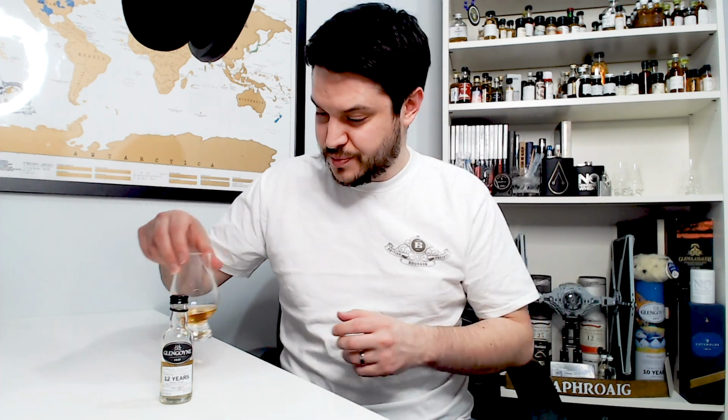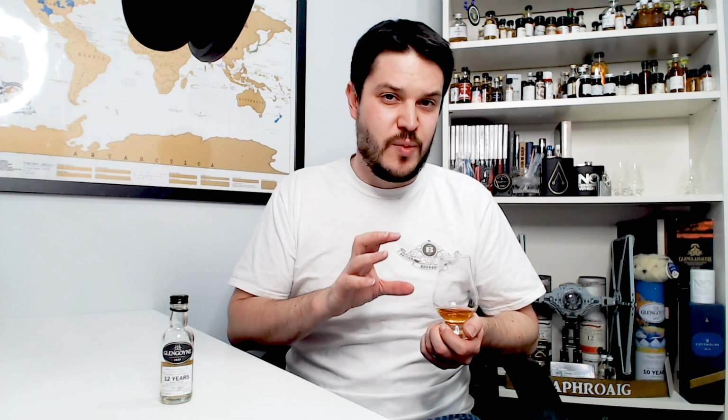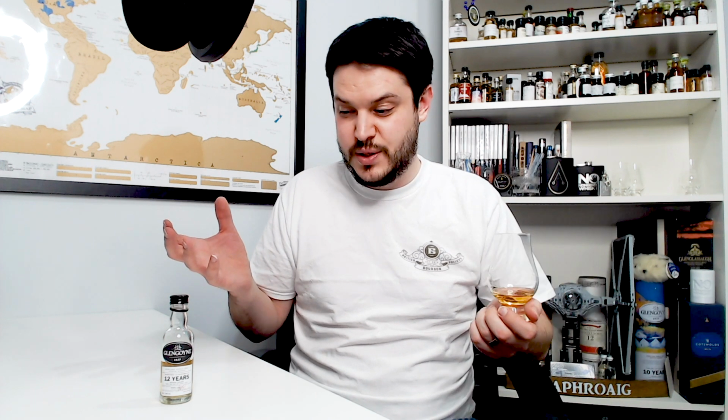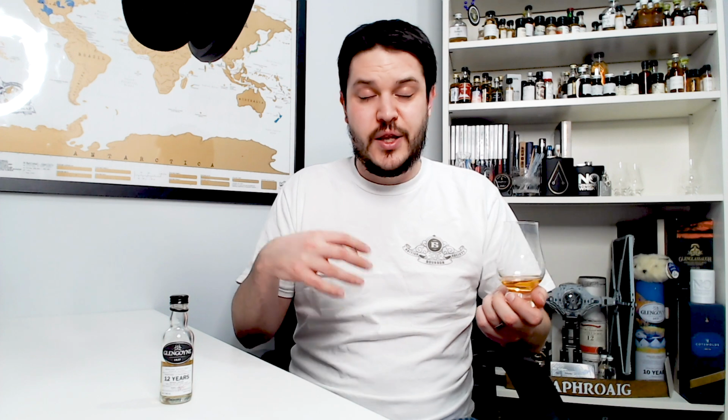Now, in terms of liquid that they put into this, we don't know the exact proportions. It might be out there somewhere, so if you know, drop a link in the comments below. But they use a mixture of ex-bourbon, first fill sherry and refill sherry casks to make up the bulk of their liquids. So you can imagine this is going to be a fairly sherried whisky. They don't use any peat at all, so for the non-peat people out there, this might be one to look at. Let's get onto the nose and see what we've got in the glass.